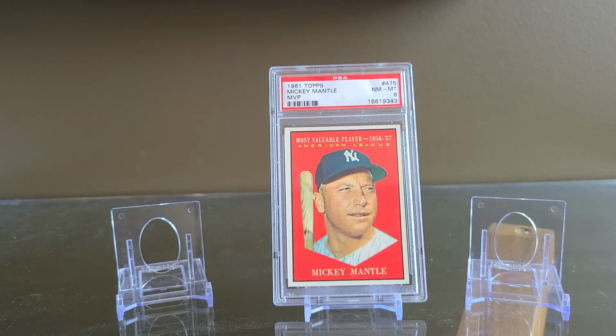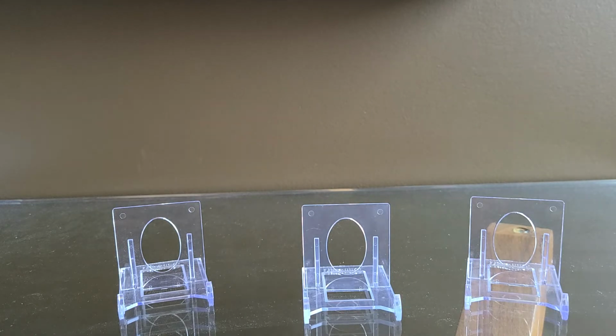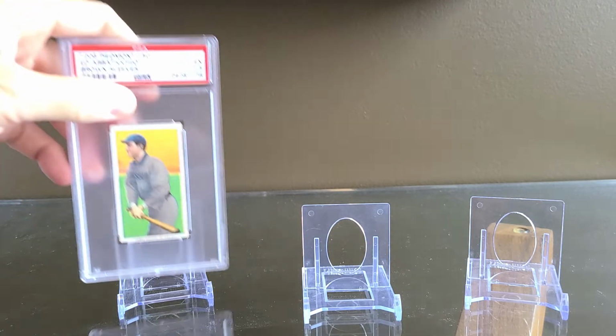It looks like in some cases a card could get a good grade, but the centering from the standpoint of the left and right of the circular image just doesn't match up. So I'm curious if anyone can provide me counsel on that, or if I've already figured out what I need to look for. All right, so let's look at a few of the pickups that I got.